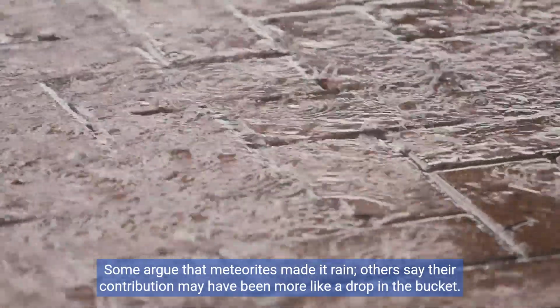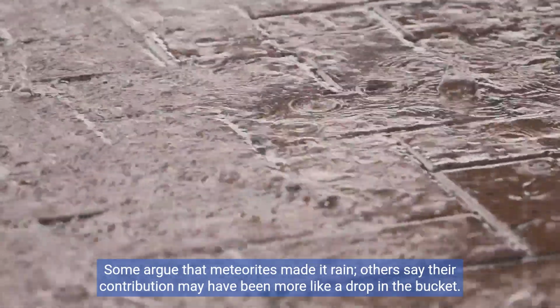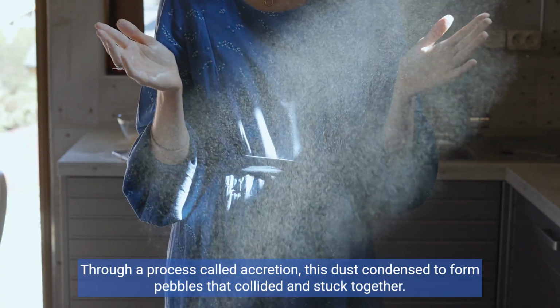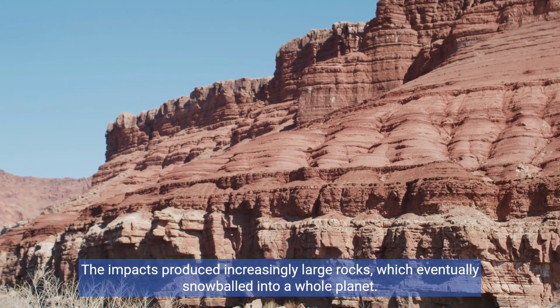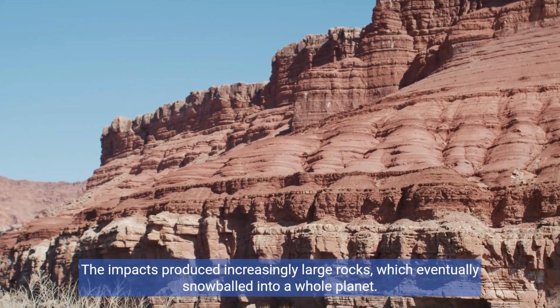Some argue that meteorites made it rain, others say their contribution may have been more like a drop in the bucket. Before Earth was a planet, it was a cloud of dust orbiting the young sun. Through a process called accretion, this dust condensed to form pebbles that collided and stuck together. The impacts produced increasingly large rocks, which eventually snowballed into a whole planet.